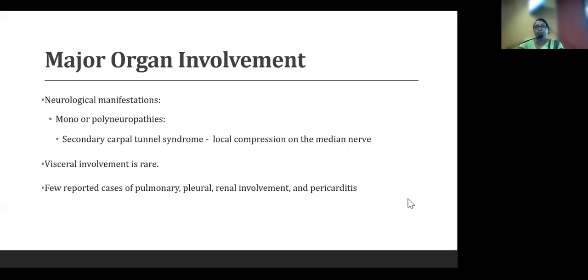The neurologic manifestations are mono or polyneuropathies. Secondary carpal tunnel syndrome is possible due to local compression of the median nerve. The visceral involvement is rare, but a few cases have been reported with pulmonary, pleural, renal involvement and cardiac pericarditis.